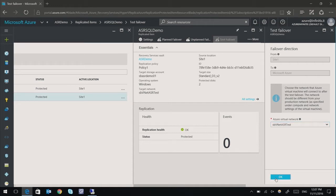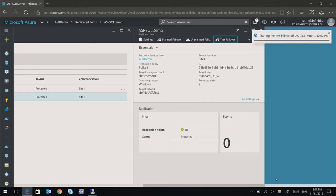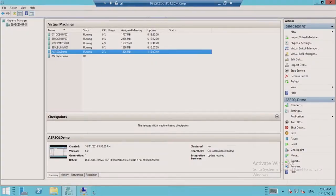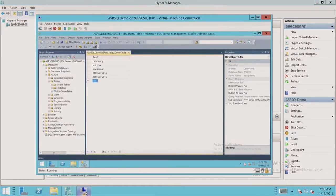Okay. So while this is doing the test failover, you're going to flick across to a separate virtual network to what production's attached to. That's right. And so that separate virtual network would be isolated, I'm guessing. Exactly. So it doesn't communicate at all with my production. Okay. And as you can see here, Azure Site Recovery has not touched my actual production SQL server. It's still there. I can still add new records in there. There's absolutely no issues there.